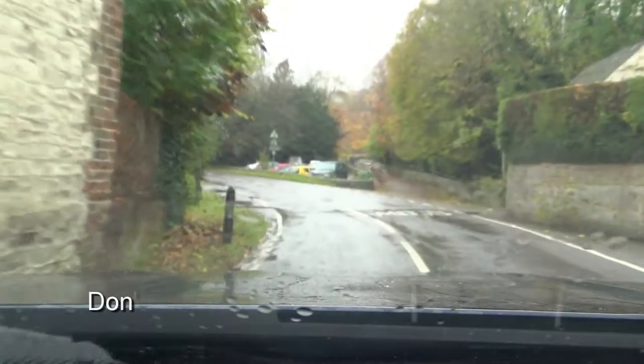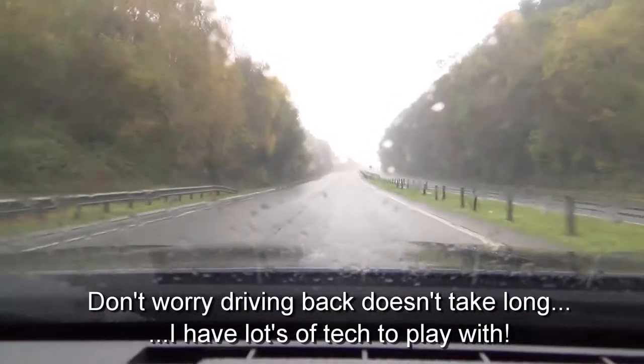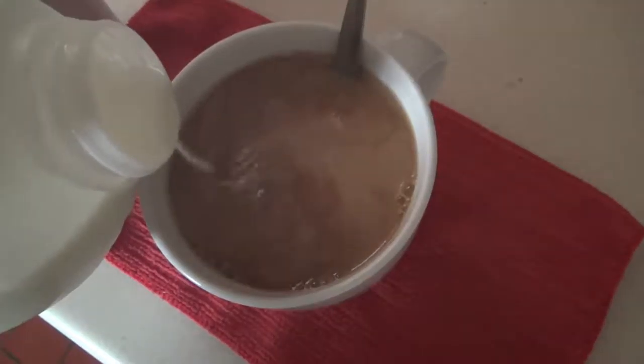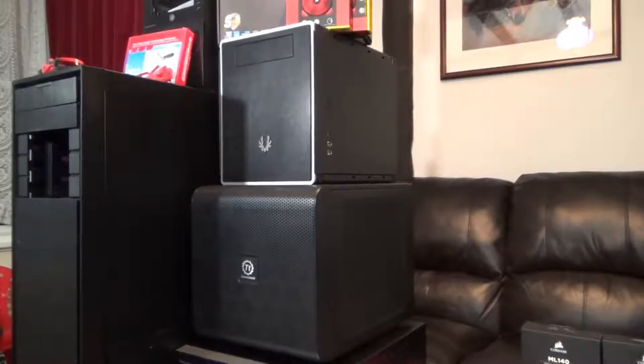Now, the car is pretty full. I've got whacking great cases in the back there. Hopefully lay the stuff out so you can see my bountiful treasure hoard for £150 from Gumtree. Okay, so we got back home and I unpacked the car, and as you can see from the following footage, there's quite a hoard that I managed to pick up.